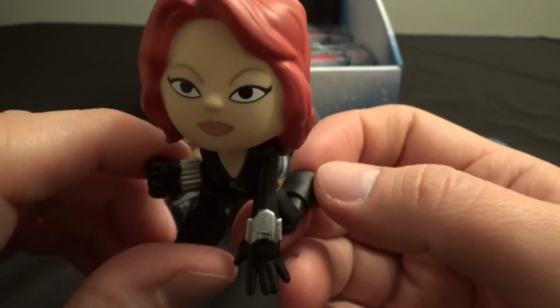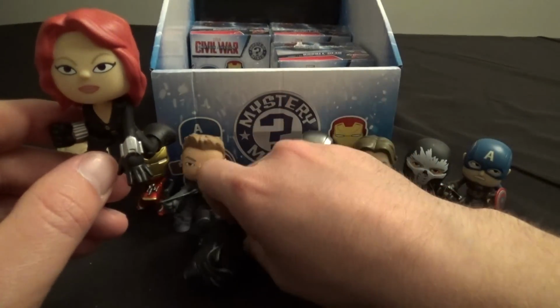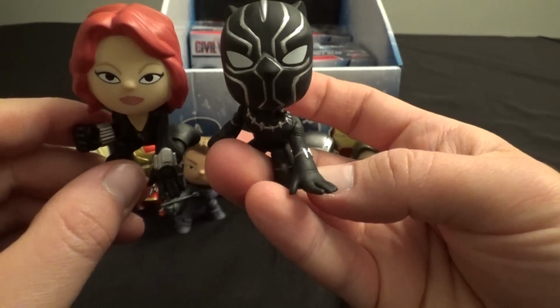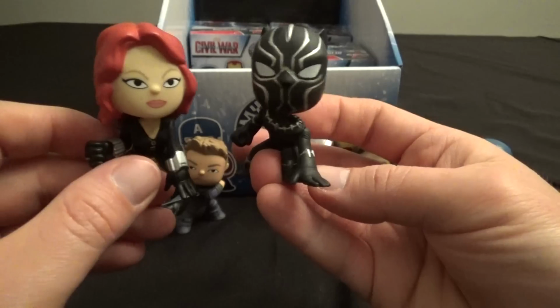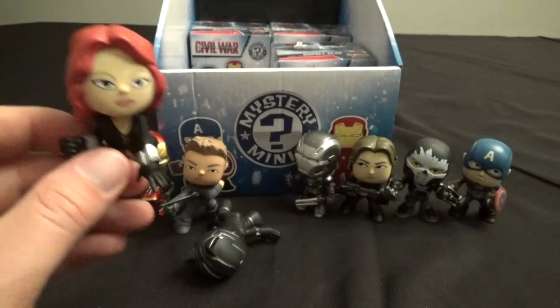She's also in a crouching position, kind of the same as Black Widow there. Black Panther, Black Widow, both exactly the same, almost. So I guess if you've got the word black in your name, this is the pose you have to strike before you do anything. So there you go. Black Widow, Black Panther.